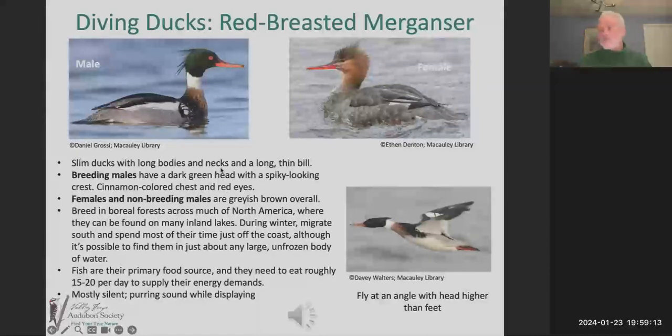These don't necessarily nest in cavities. They actually will nest on inland lakes and places like that. Fish are their primary food source, and it turns out they're really good and successful hunters for fish.